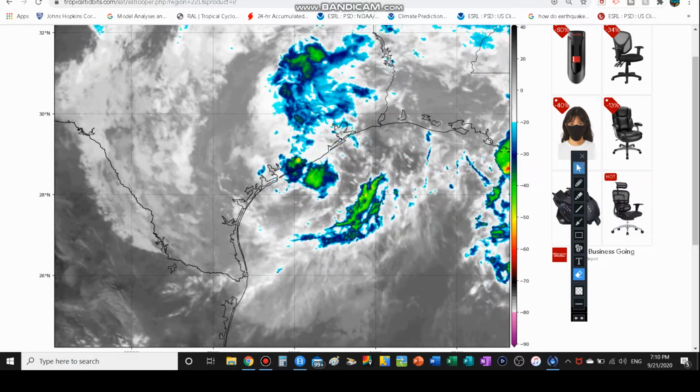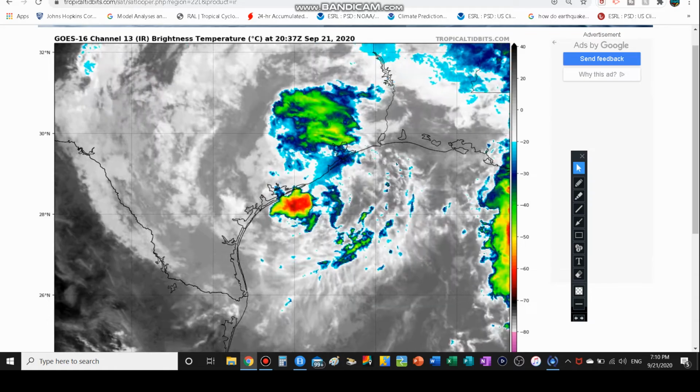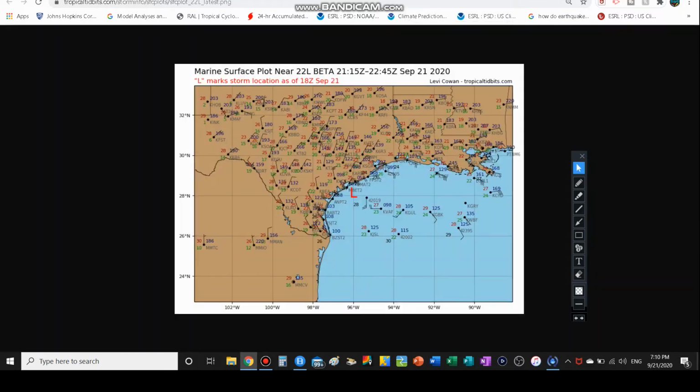Even though rainfall, I agree, is the biggest threat out of this, I think what we really need to turn our attention to is the wind and the surge threat. Even though the rain may not be present on the satellite imagery, and it may not look too obvious that there's a lot of rain, there's still the invisible threat, which is the wind.